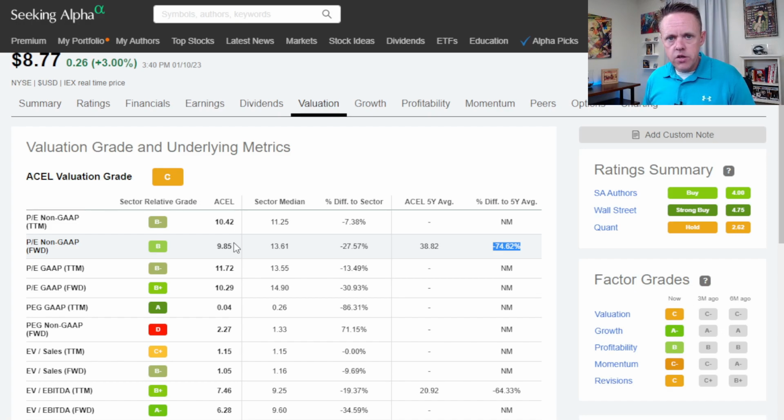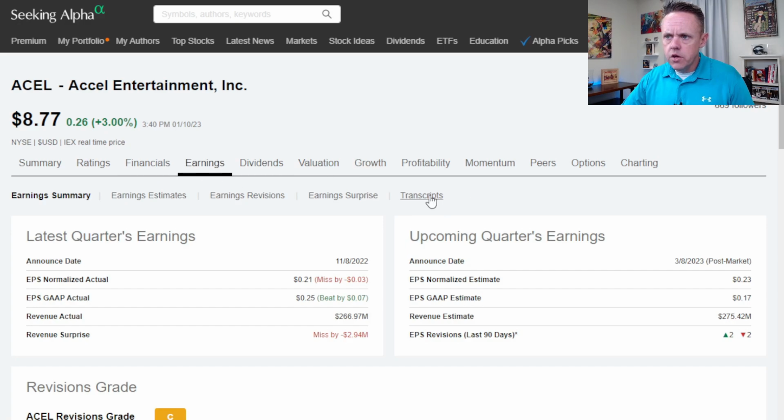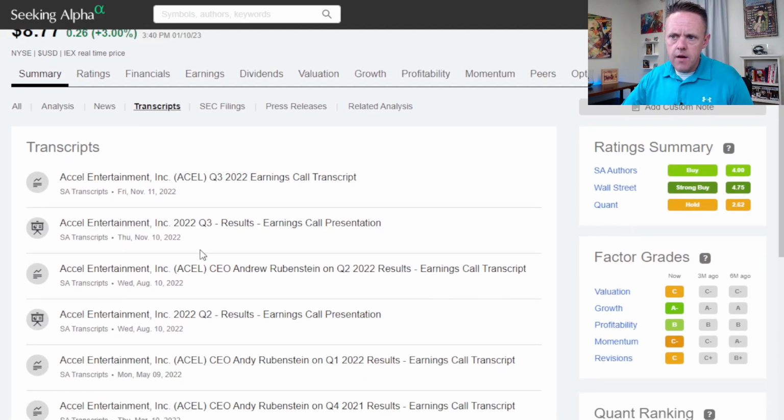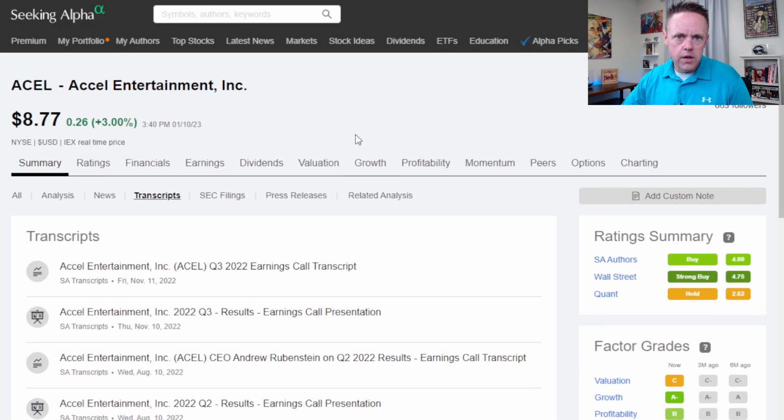Again, with all of these stocks though, you need to go into an earnings report. I haven't done that yet. I'm just picking through names and showing you some metrics that are interesting. Go through an earnings report, dig deeper. Seeking Alpha has all the tools that you need to get this done. You can even go back to, let's see here, is it financials? Yeah, we're on the financials tab, and then we go to transcripts, and everything you need to know about earnings calls and earnings presentations is right here for you in Seeking Alpha. But at least with Accel Entertainment, the core metrics right now look pretty good.